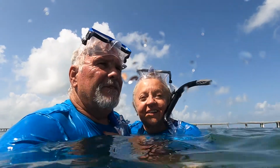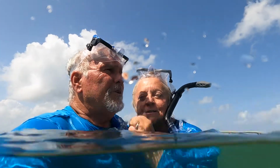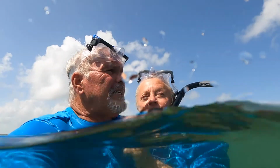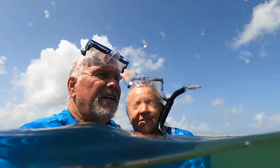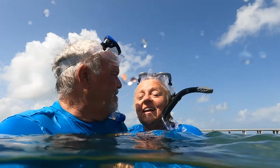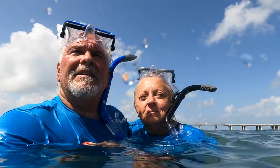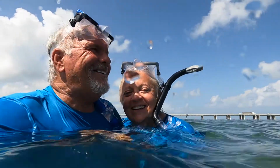Now if we go on the front side over there, it's rough because that's the ocean, and it's probably stirred up, but normally there's something to see over there. There's rocks and everything, which means fish are attracted to it. Over here it's just grass on the bottom, but this is just a swimming day, right? Yeah, this is just a swimming, floating, being in the saltwater day. That's right. All right, here we go.